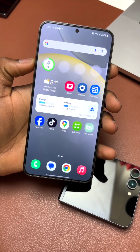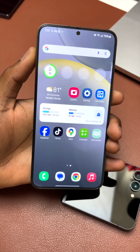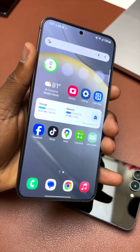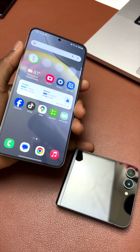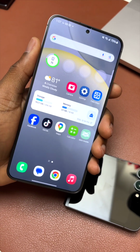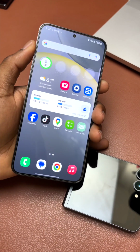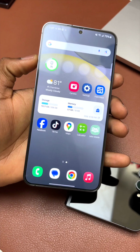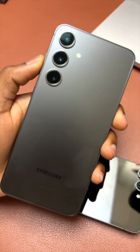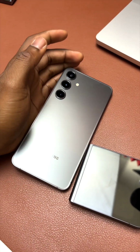It has a gorgeous screen. It is very performance heavy. It can do a lot of things that the Galaxy Z Flip 6 can do. But the only main difference is that the Galaxy Z Flip 6 is a little bit more on the features side. It has more features, more small things that makes it a little bit more enjoyable than a regular boring smartphone, the Galaxy S24 Plus.